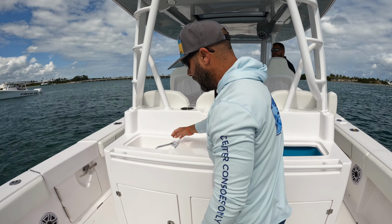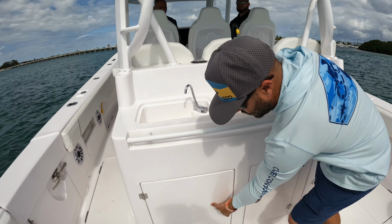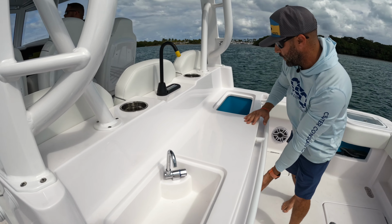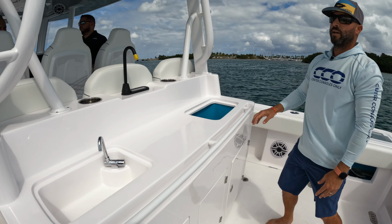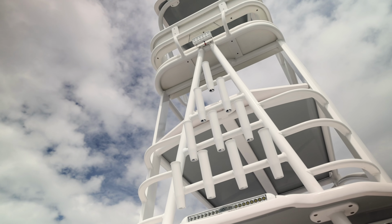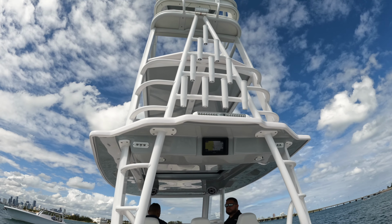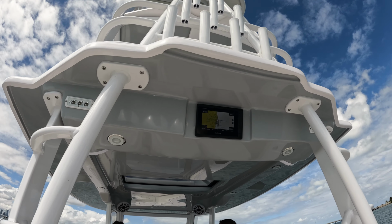So you can see right here, you got a sink, tackle storage underneath here. More storage throughout here. I'm not gonna open every single one of them. You can see you got a drink dispenser, bottle holder underneath, got your cooler here. Obviously, if you look up, you got your full tower, small Garmin MFD there, so those in the cockpit can see what's going on. Very nice rig, oversized hard top.